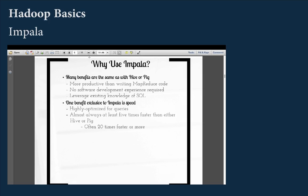So why should we really use Impala? There are many benefits which are exactly the same as Hive and Pig. It's more productive than writing MapReduce code. No software development experience is required, and there is no learning curve. You can leverage existing knowledge of SQL. One benefit that's exclusive to Impala is speed.